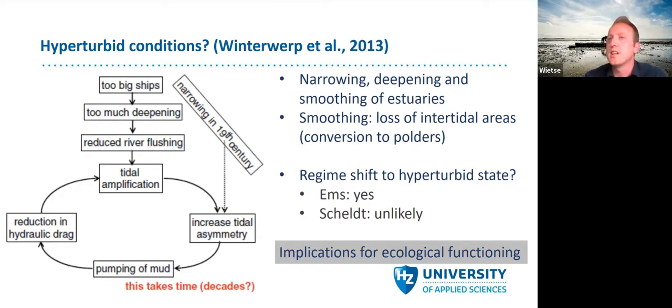So what you see here on the left is essentially a conceptual diagram of the processes that have been happening, but the ships have essentially been enlarged. More deepening has happened, reduced river flushing. That has resulted in tidal amplification. So essentially the tidal ranges have gone up, as I've just shown in the previous slide. That has resulted in an increase in the tidal asymmetry, increased pumping of mud. So more and more mud has remained in the estuary, and that has resulted in a reduction of the hydraulic drag. And that essentially then amplifies the tidal range again. So it's essentially a self-enforcing mechanism.